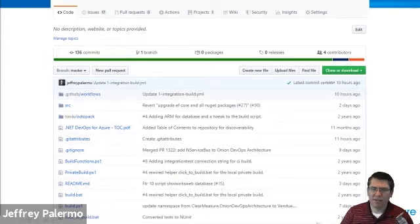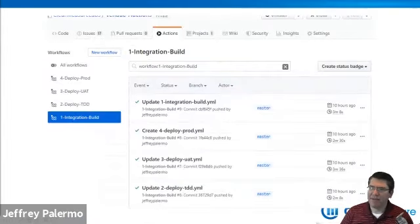Let's kind of dive in. I've implemented here, just for structure, what ultimately we need to have. We need to have a 4-stage pipeline, which is the simplest you're ever going to get. The integration build is first, then we deploy to the TDD environment, then we deploy to UAT environment, and then we deploy to prod. Okay, 4-step process, and we need to chain those together.